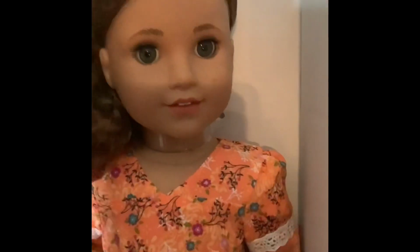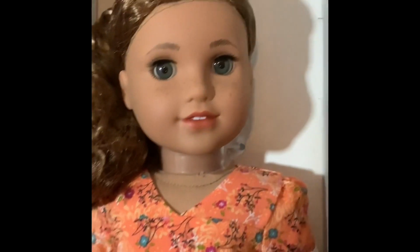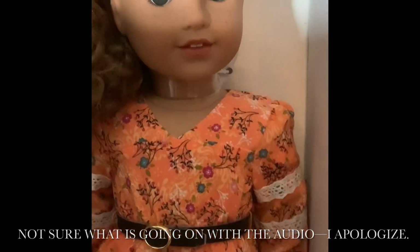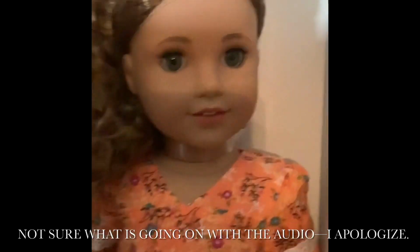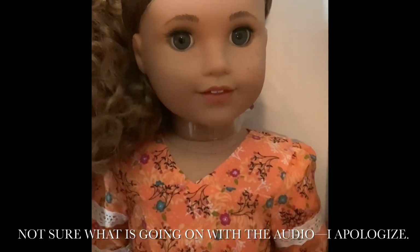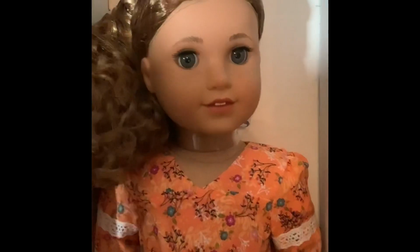Alright. So immediately, I don't know if you can tell, but her eyes are gray, which is pretty cool because there aren't that many dolls that have gray eyes. And that's one of the first things I noticed about her. And I really like them. I'm pretty certain it's just Molly, Logan, and there's like Ruthie. And then there's one or two Truly Me's, like the new one with the purple hair.